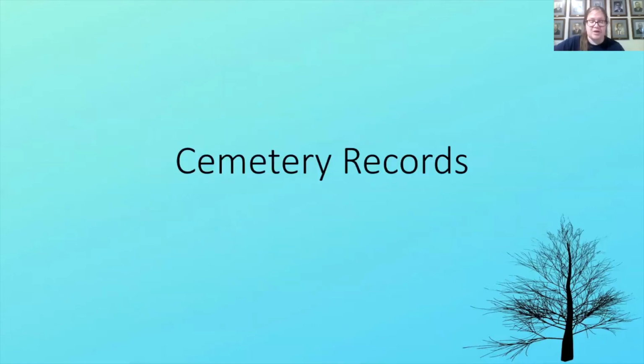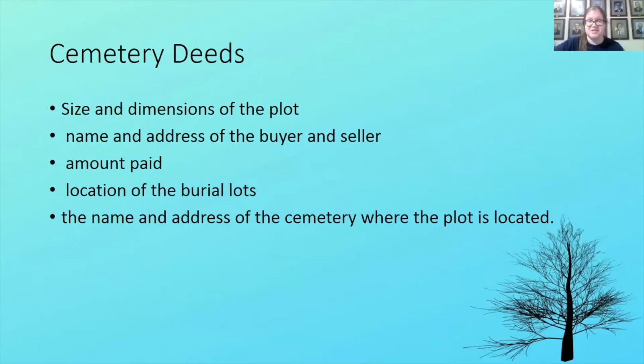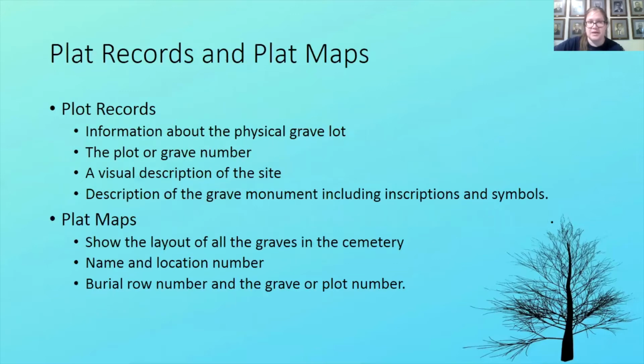So cemetery records. What are you gonna find with cemetery records? Cemetery deeds: the size and dimensions of the plot, the name and the address of the buyer and the seller, the amount paid. Cemetery lots are extremely expensive nowadays. The location of the burial plots, what section it is, what row it's in, the name and the address of the cemetery where the plot is located.